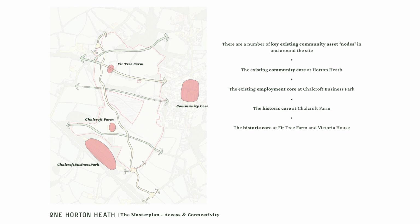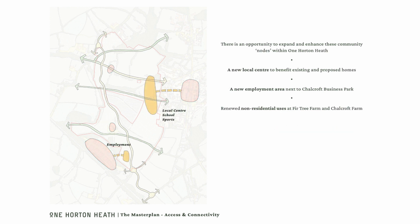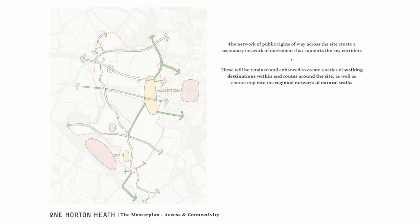The design of the new master plan means that we can expand and enhance these community nodes within One Horton Heath: a new local centre that benefits both the existing and proposed homes, a new employment area next to the business park, and some renewed non-residential uses at Fir Tree Farm and Chalcroft Farm. These have been located to encourage walking and cycling along the existing network of footpaths in and around the site, and create a series of attractive natural routes and destinations as part of One Horton Heath.